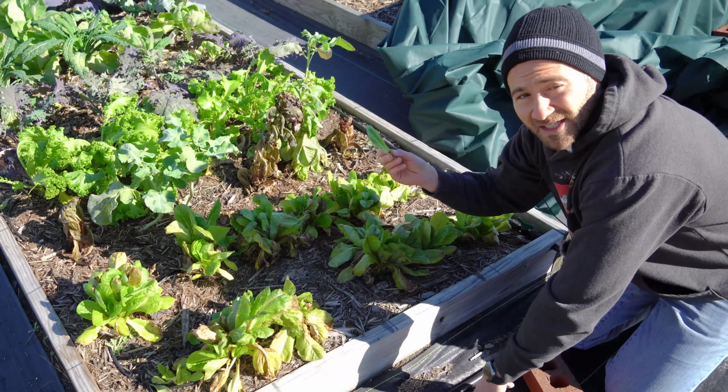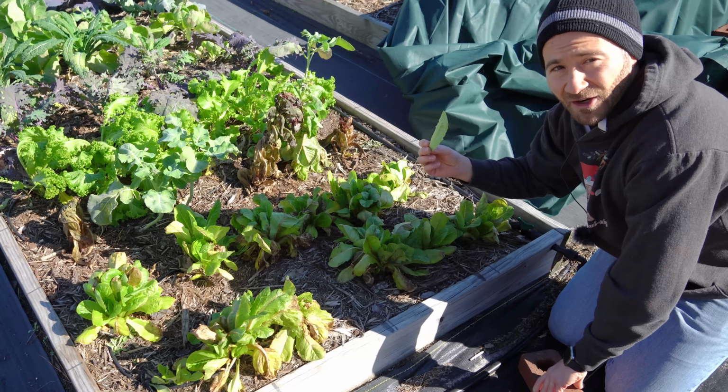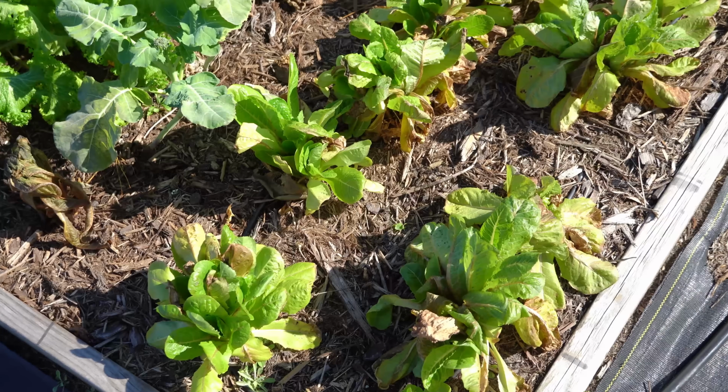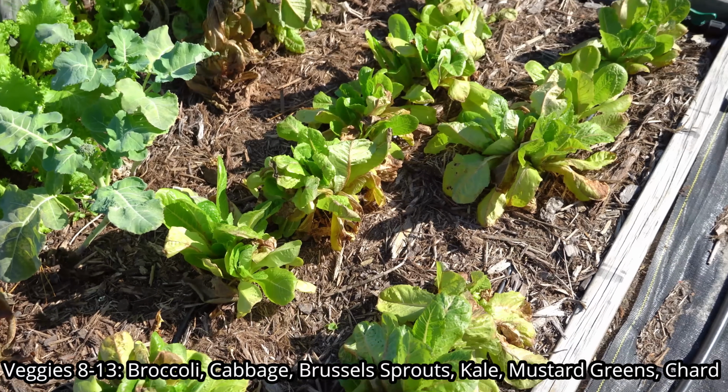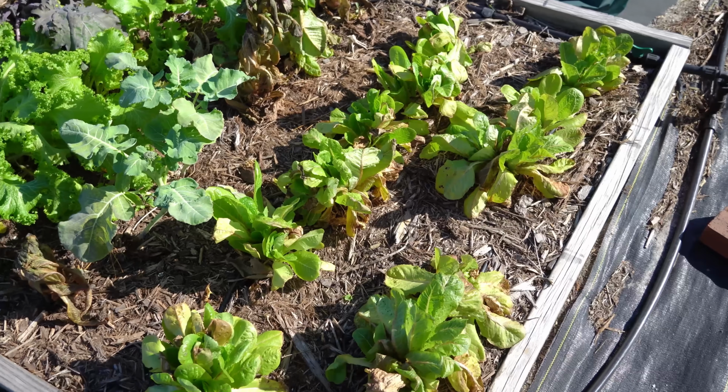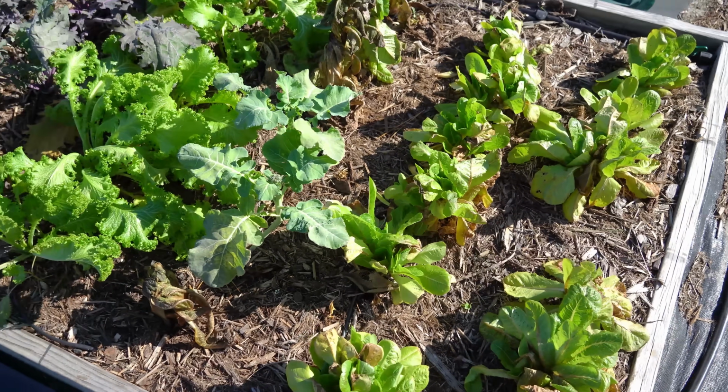But romaine lettuce, not particularly hardy, not a great choice for a winter garden. Still tastes pretty good. So we'll start out with the romaine. Again, not looking all that good, but it wasn't looking too good to begin with. Not super hardy. Don't grow romaine in the winter.